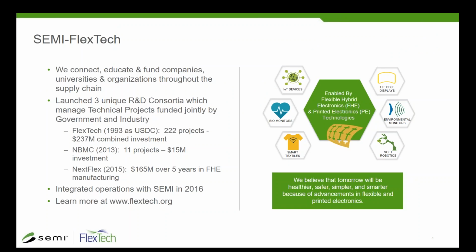FlexTech is a member-supporting technology community within SEMI. We look to connect, educate, and fund companies, universities, and organizations throughout the supply chain, but specifically in the flexible hybrid electronic space. Over our 25-year history, we've launched 3 unique consortia, all of which have technical projects.